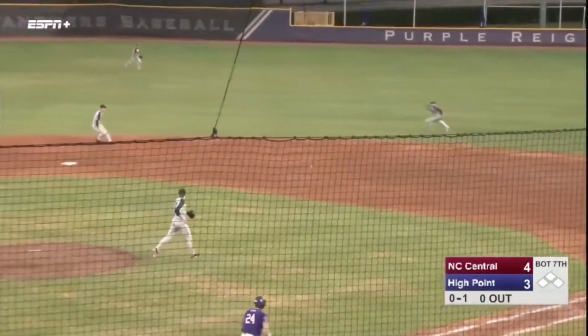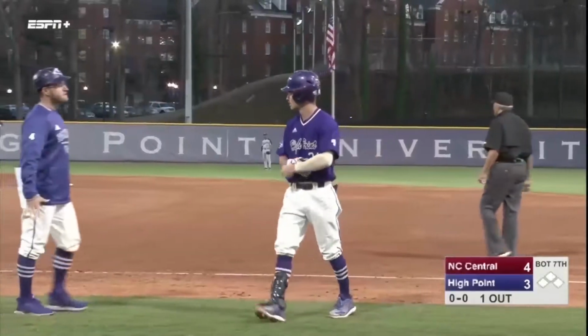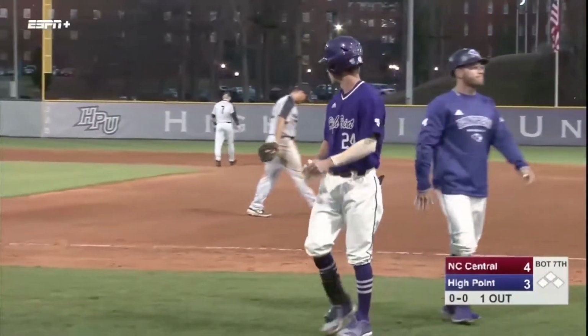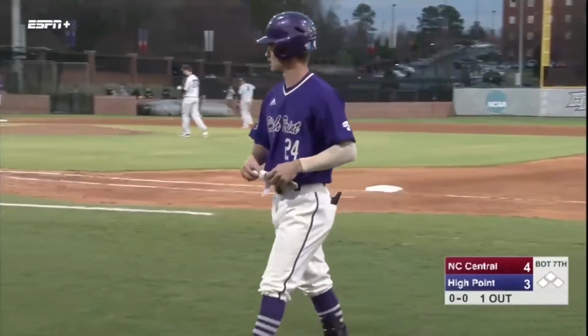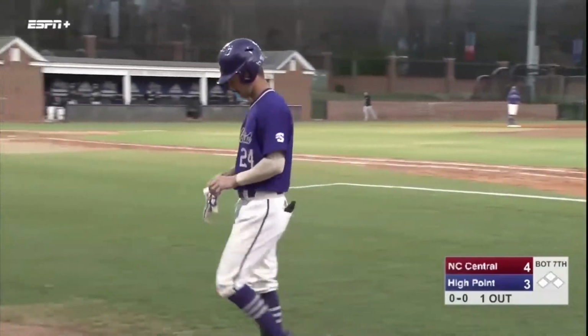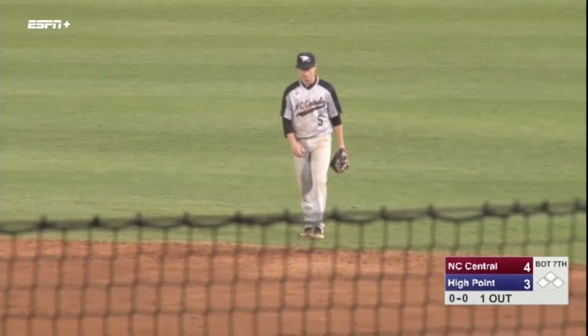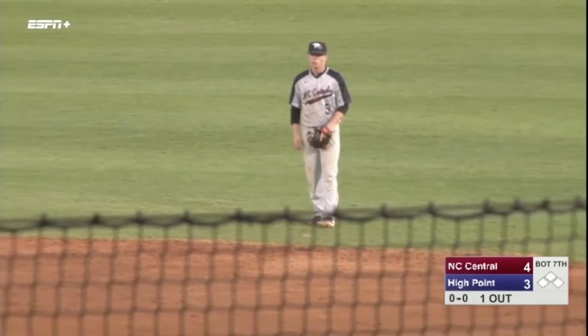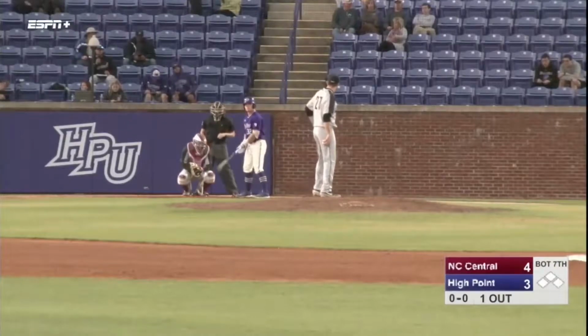Dunbar swings, hits it on the ground, right side of the infield, charging, throw to first, in time, they got him! Good play that time by North Carolina Central, as that second baseman Maslin had to come racing in 3 or 4 steps across his body, able to make the throw to first, and they get the out. So Dunbar, the speedy runner that he is, retired, one away. One gone, no one on.